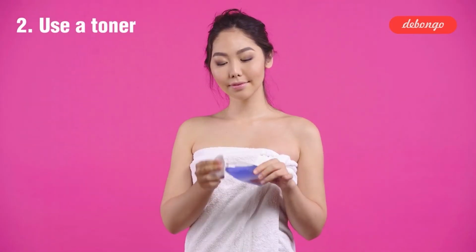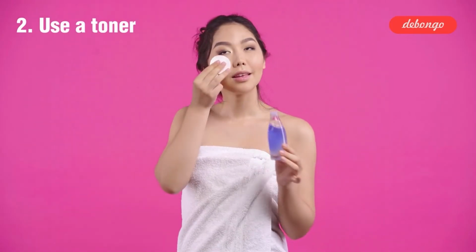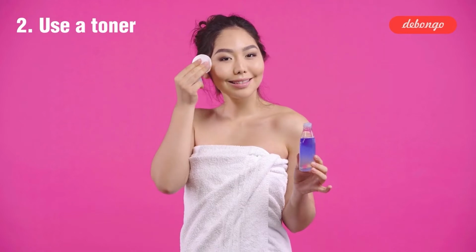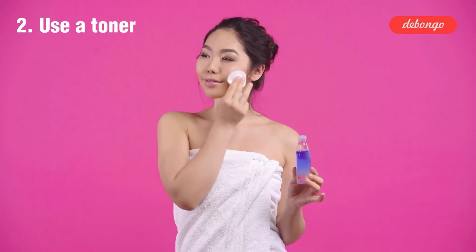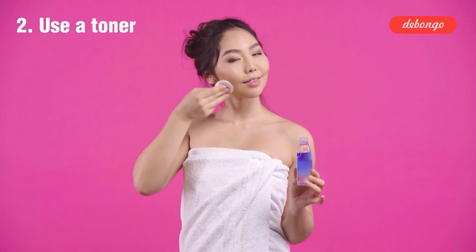2. Use a toner. Alcohol-based toners can cause the skin to become tight and dry. According to research, natural astringents such as witch hazel have skin-soothing capabilities.